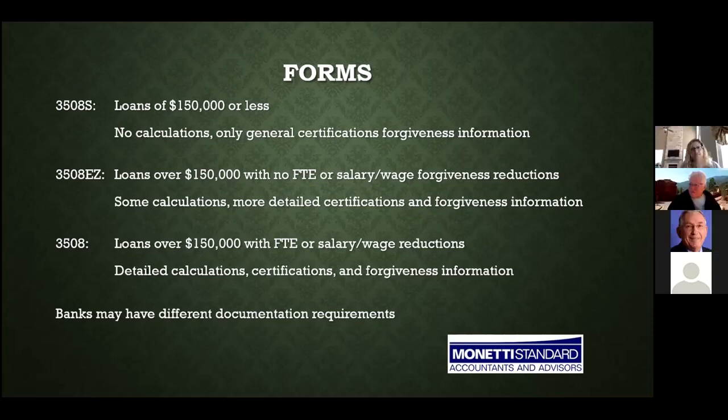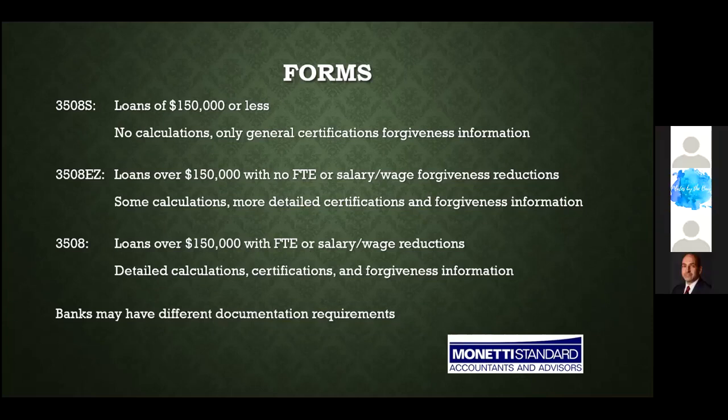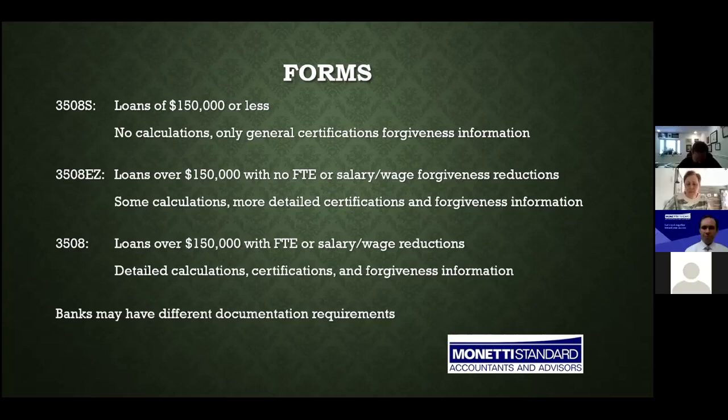They're looking for detailed calculations, certifications, and forgiveness. So they want detailed computations of FTE per employee and detailed analysis of FTEs for maybe exceptions if you had to rehire an employee, things like that, or if you had to fire an employee and replace them. They're looking for that kind of documentation. And as I mentioned before, each bank is responsible for collecting information on the loans that it processes. So you have substantially different documentation requirements. And again, every bank that I've seen so far has some sort of informational page that says, make sure you have this information before you apply.